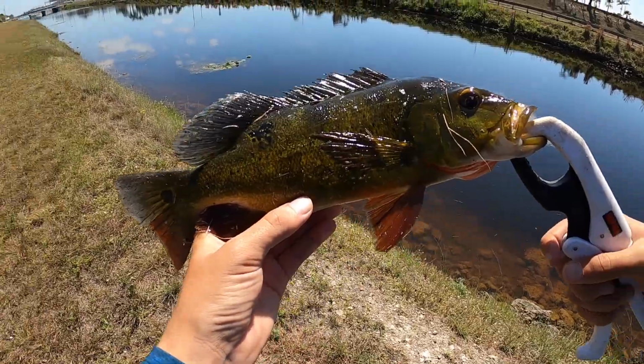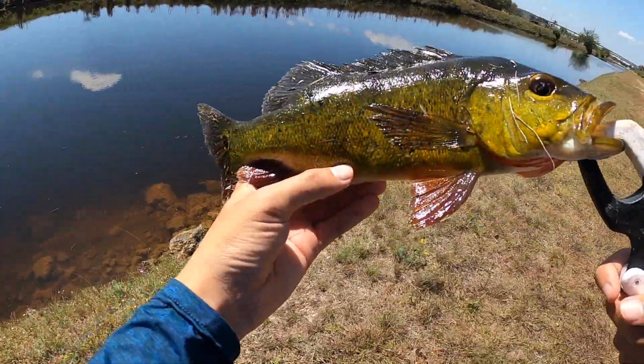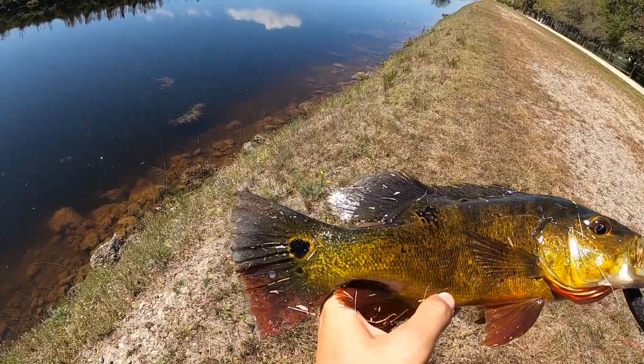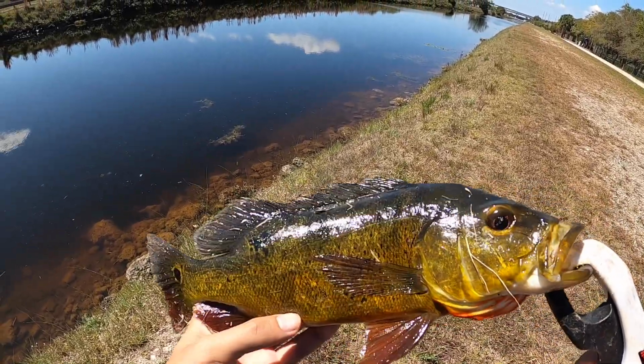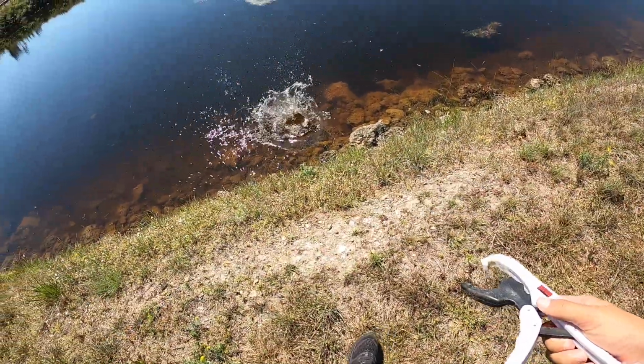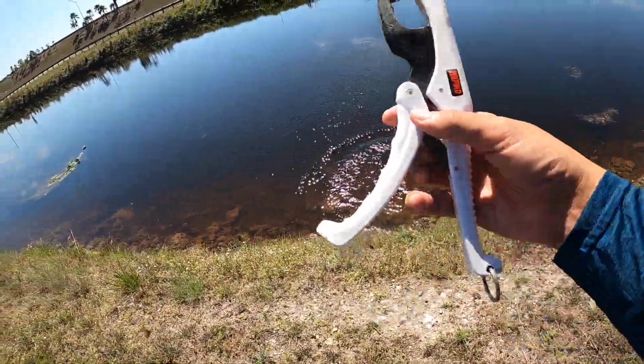Let's get back in the water. Hold on. You gotta get a good, where's the sun, man? There we go. Look at those colors, dude. Oh my gosh. What's crazy is this is the small one. Don't roast me. There she goes. Don't roast me on the lip grippers, man.